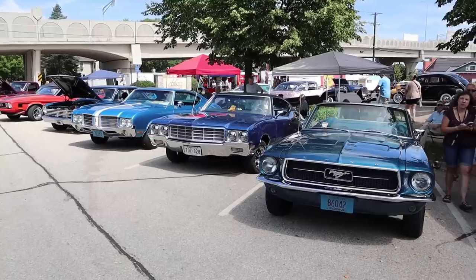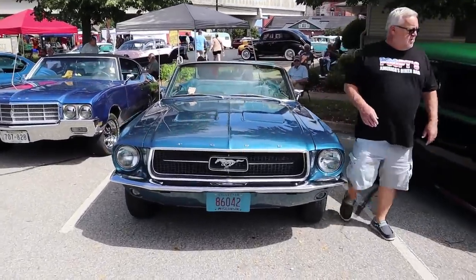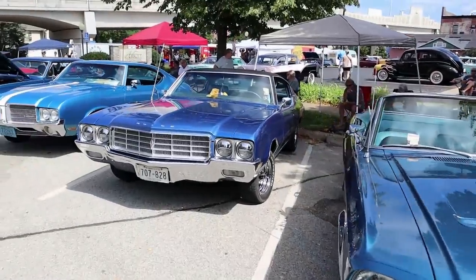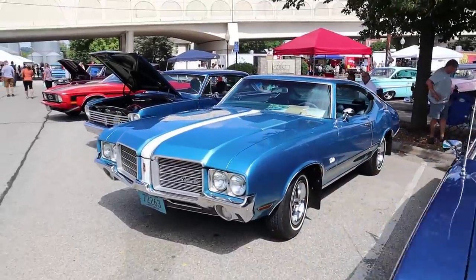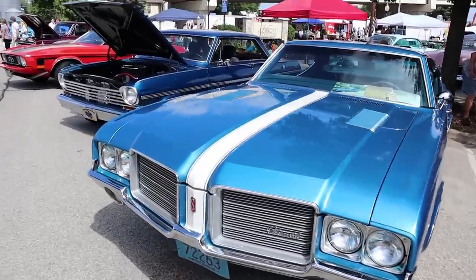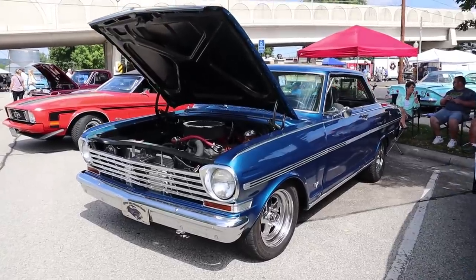Here's where the blue car is parked, apparently. Blue Mustang, a blue Buick, blue Oldsmobile, and a blue Nova.